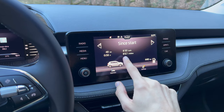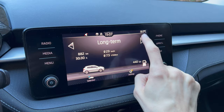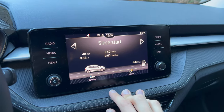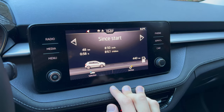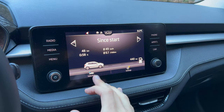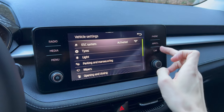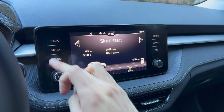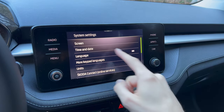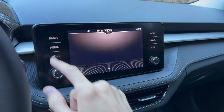So this was my since start, 6 liters. And then this is the salesperson's 7.5 and 7.3 since refueling. I assume this is mostly in the city, so that's why the consumption is high. You can see when I go on the open road, it just starts lowering. And virtual cockpit settings here. There are menu settings here. So over here you can have the screen stuff, a language, and so on.